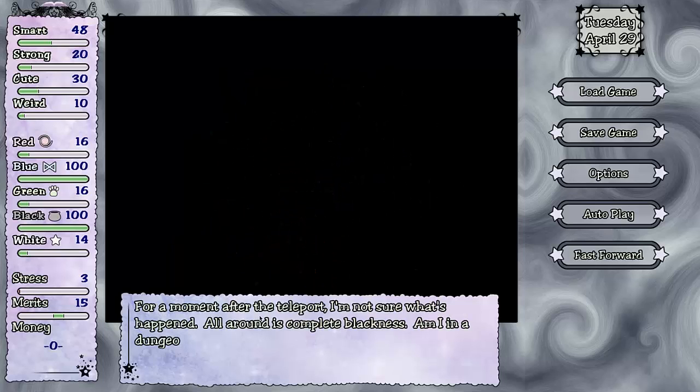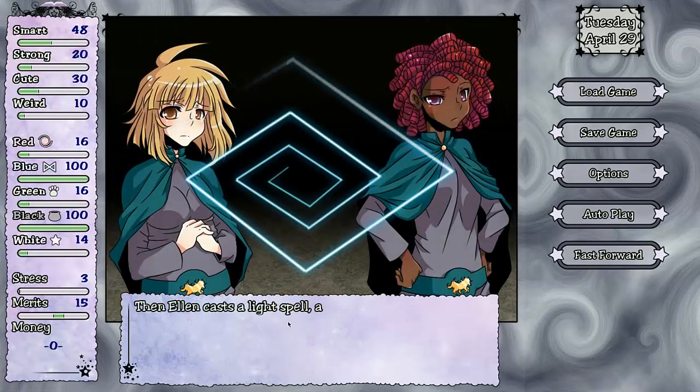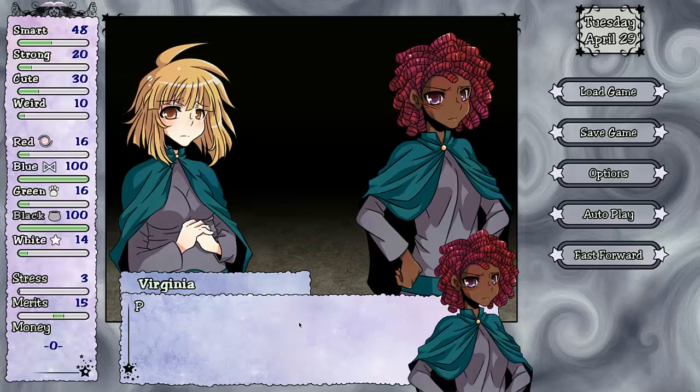For a moment after the teleport, I'm not sure what's happened. All around is complete blackness. Am I standing in a dungeon? Am I lost somewhere in a void? I'm standing on something, I think. Then Ellen casts a light spell, and our surroundings become dimly visible. We are in a vast dark space, empty and silent, far from any wall or landmark.